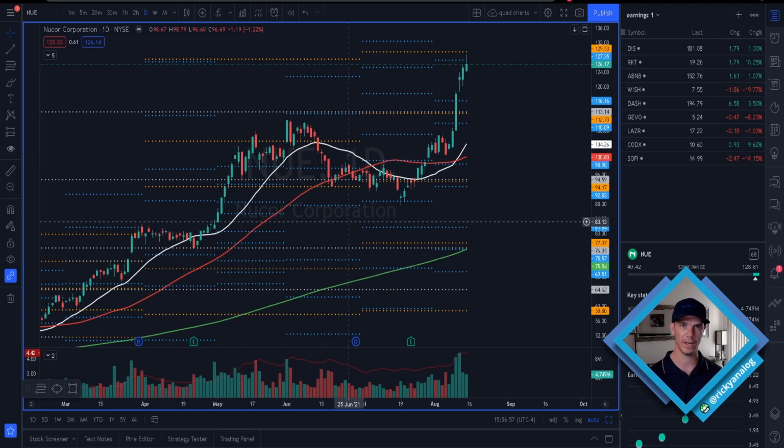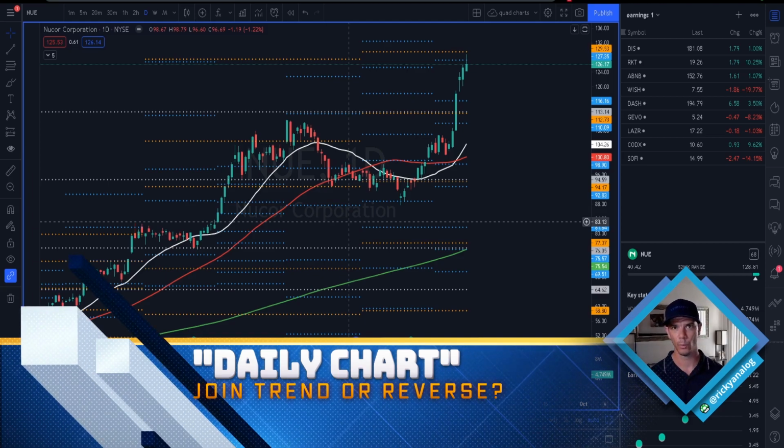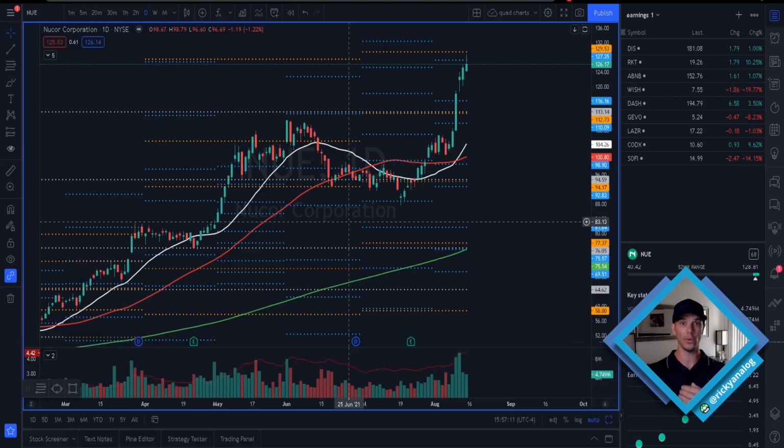And why is that? Why do I look at a daily chart? The reason I look at daily charts is because it helps me answer one very important question. Is this a stock where my bias should be to join the trend, look for continuation, either down or up, right? Or am I going to try to fade the move, meaning a spike gets shorted or a flush gets bought? Those concepts can be a bit nuanced, but they're extremely important.